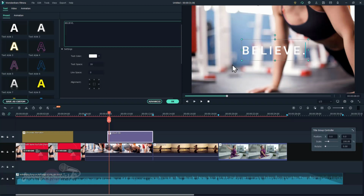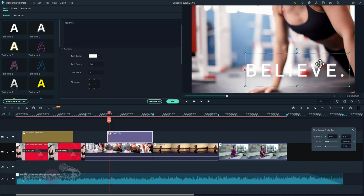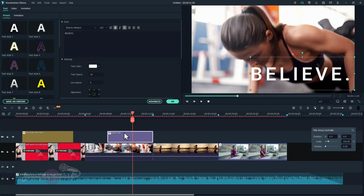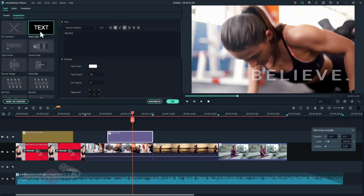So I'm going to click and drag to make this a bit bigger as well. So I want it something like this, I like. Okay, and then just press OK when you're done. Now let's say I want to add an animation to this text. I'm going to double click on it and go to animation. And here you can choose any sort of animation that you want to add to the text.